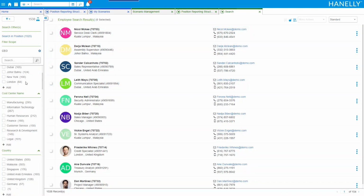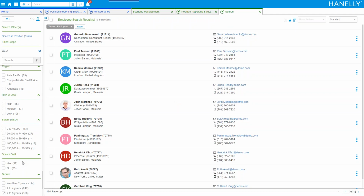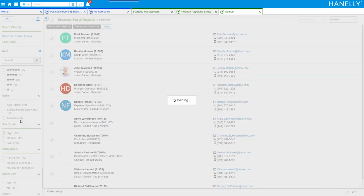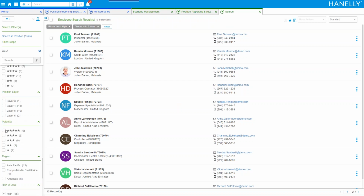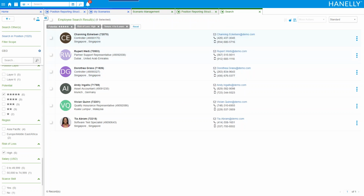I will open the search functionality, and I will use the same sort of filter criteria which are available for me. In this case, maybe I look for someone that has a specific tenure in the company, has been in the company for quite some time, someone that, again, maybe has a high risk of loss because I want to maybe promote them, someone that could have a specific potential rating. I find that I have a number of candidates here.